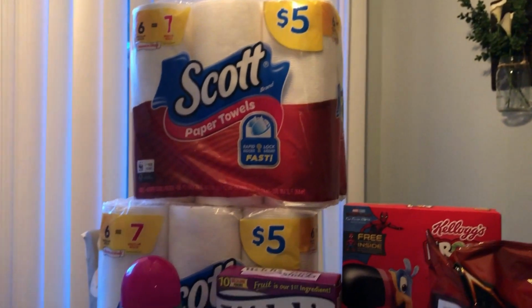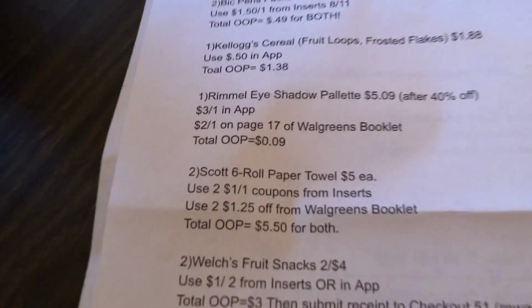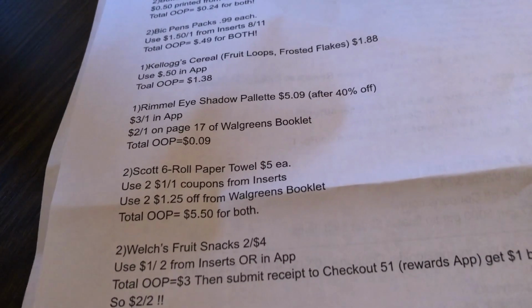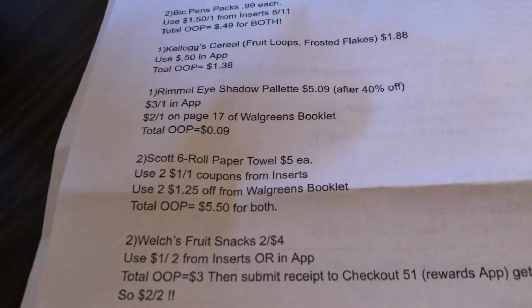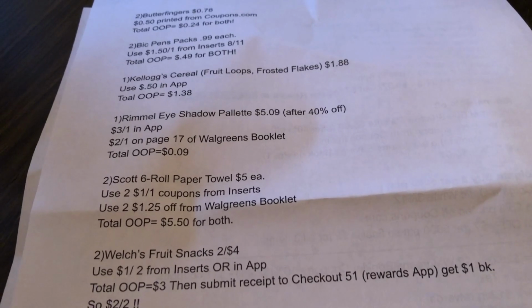Okay. Now, these are $5 regular priced, and this is all month long. So they are $5 each. You're going to use $2 off one coupons from inserts, or they were, I don't know if they are anymore. Again, coupons.com. I printed these a while ago.